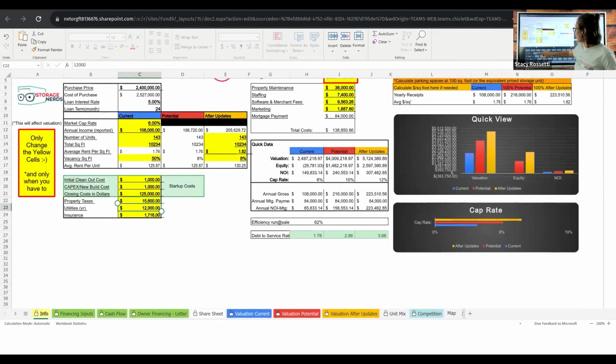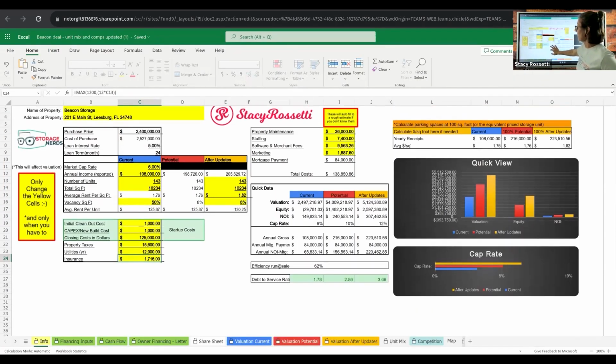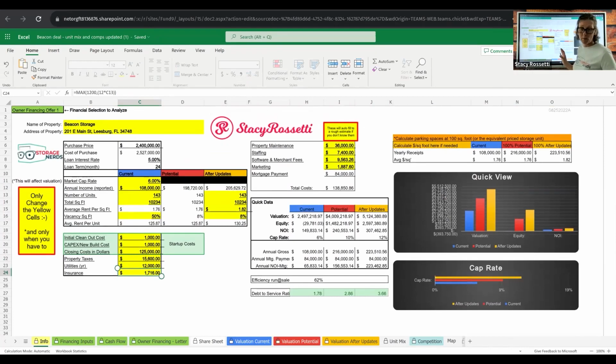And then the utilities is just a number, and the insurance is actually another formula. It's 12 times C13 times 1,200. All right. So that's how we came up with our numbers. And actually, my husband Pete came up with those numbers. I'm not sure, that's just the numbers that he said to use. This is where we're at.